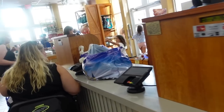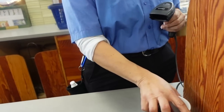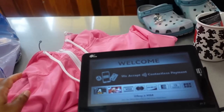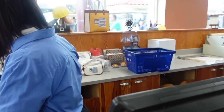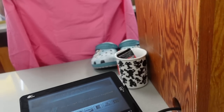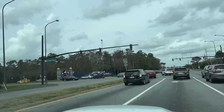Am I holding up the line? Okay, here we go. They got a lot of Coach stuff back here. Hello. See if that's gonna ring up $14.99. But look at this. You see that? No, the wallet. $54.20. Okay. Let me use my, yes. I went over a little bit.